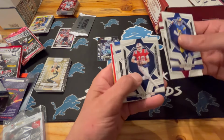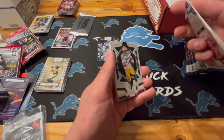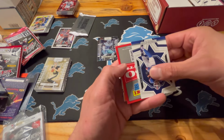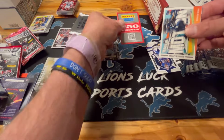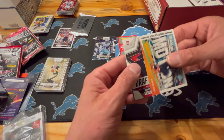All right, we got some stuff in here. Rookies and stars. Oh, points! All right, well, if you're going to get a one-of-one, you're going to get points in the next one, and it's 250, but not the worst. Everybody's complaining about points all the time, but Panini has been pretty good about putting a lot of good stuff.